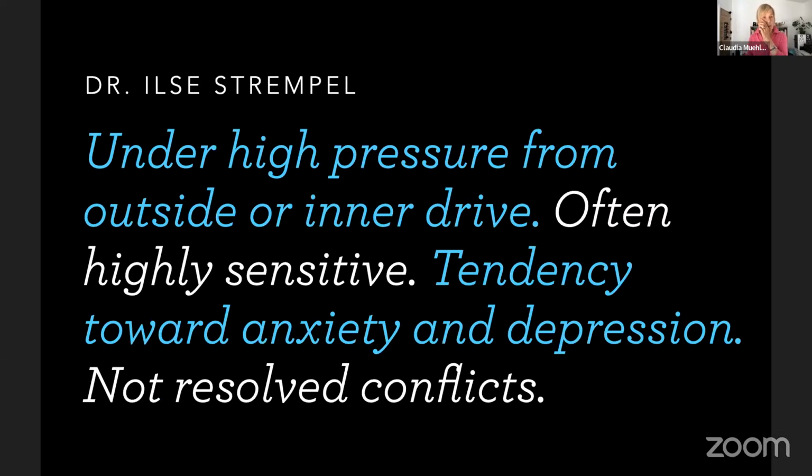She did a lot of research on glaucoma and also why we're doing a meditation practice. So she said in her book, under high pressure from outside or an inner drive, that inner perfectionism, right? Often overly sensitive or having a tendency toward anxiety and depression and not resolved conflicts. So, a lot of us might be like, well, that's me, right? I have anxiety, I have depression.